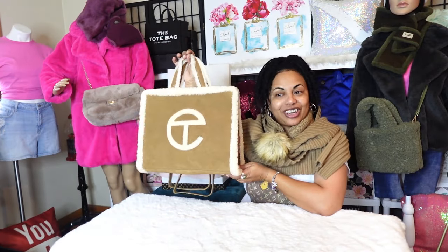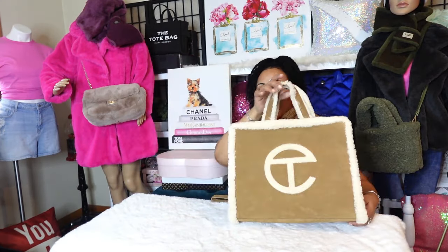So I just wanted to share today a few things that I'll be wearing and using with my Telfar medium shopper. I hope you girls enjoyed this video. Stick with me so that I can show some mod shots in upcoming videos of actually me wearing the items outside in the elements, you know, when it's snowing.